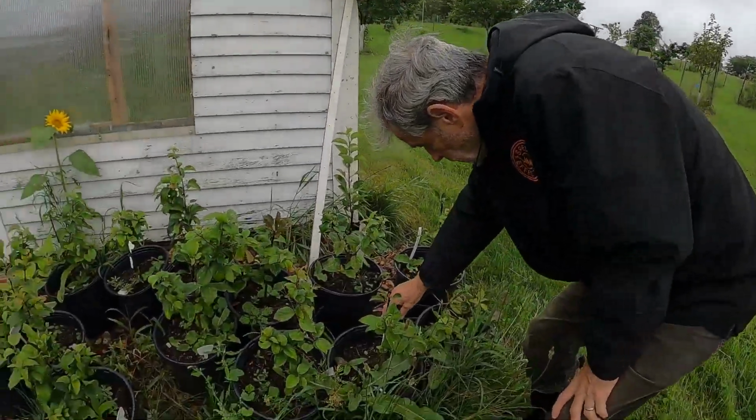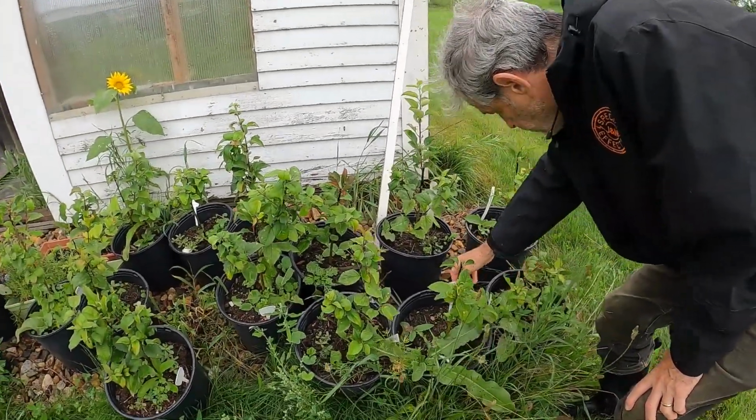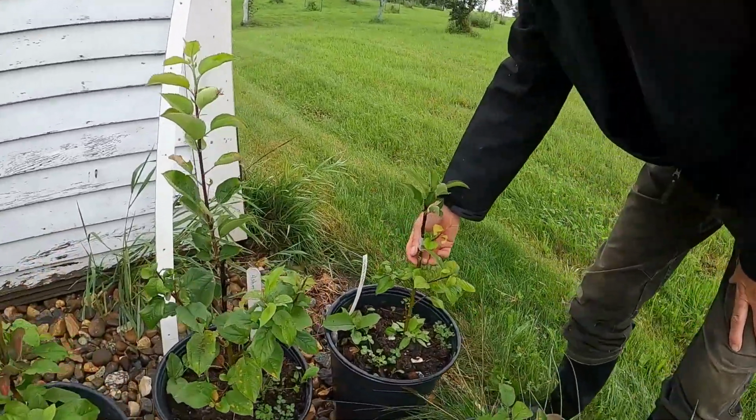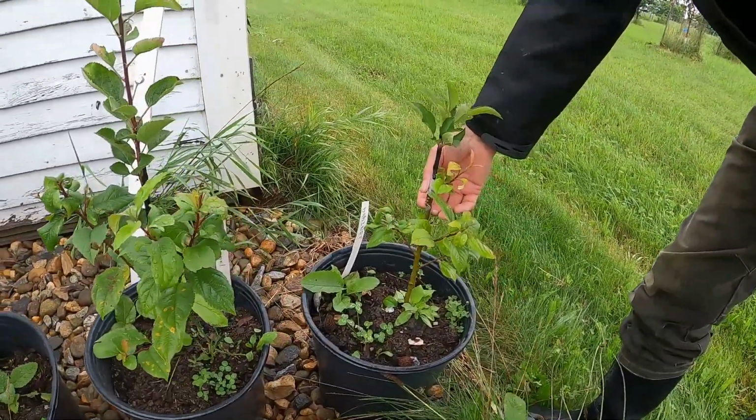Then there's what's called the cultivar, which is grafted onto the rootstock. Oh, the rootstock can also give you some disease resistance. So we got fire blight resistant rootstock, and then we selected fire blight resistant cultivars. And what do we got here? Williams Pride, Dabinett. This is a French apple that seems to be doing quite well.